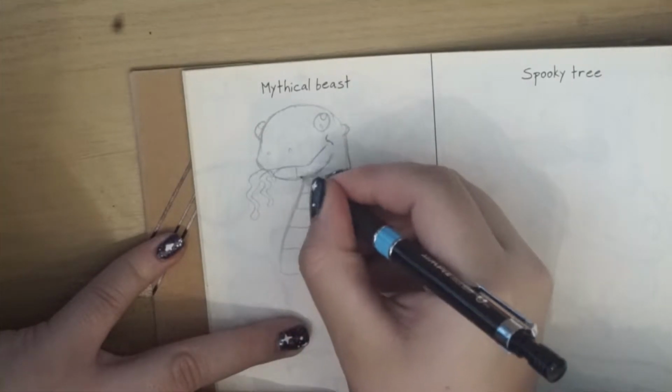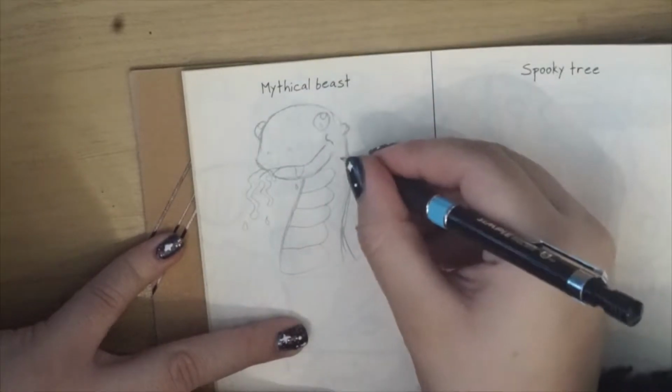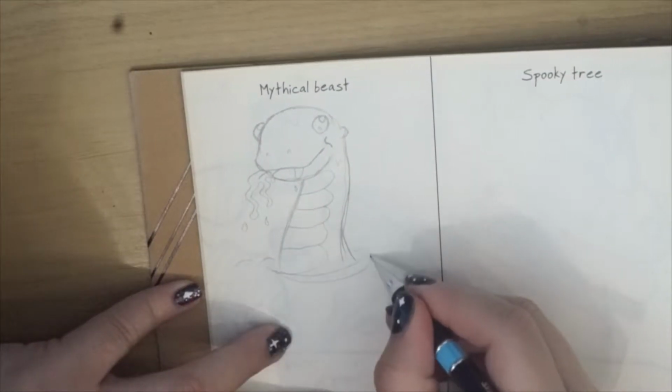Initially, I thought he looked a bit too much like a snake, so I added a bit of seaweed in his mouth and then decided to add some water ripples around his neckline.